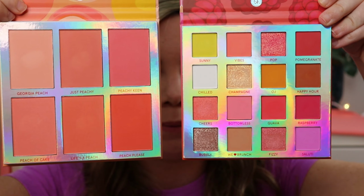Honestly, I am so happy I purchased these. I have a lot of blushes from BH Cosmetics, but this is my second eyeshadow palette and I am super pleased with it. I am so excited. Everything blends beautifully, super pigmented, and you cannot beat the price. I'm sorry, but the price is amazing for the amount and the quality of the product. So once again, BH Cosmetics, you did it. I'm in love, and I want to share this with all of you.